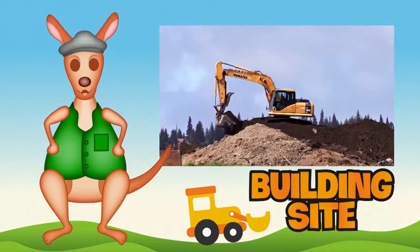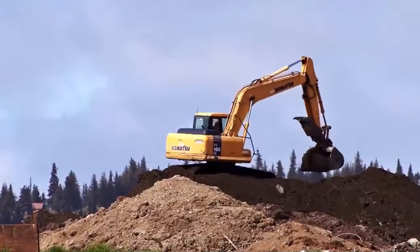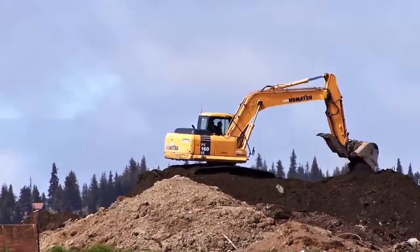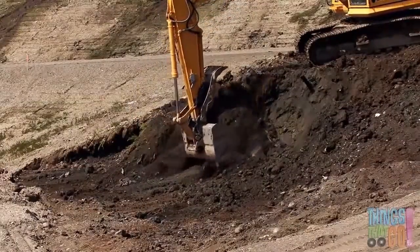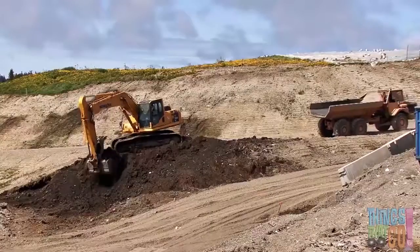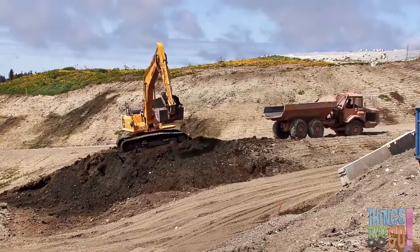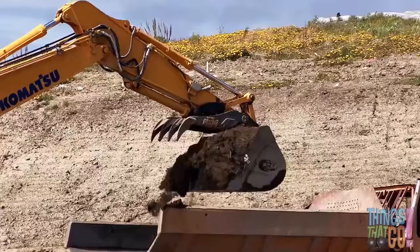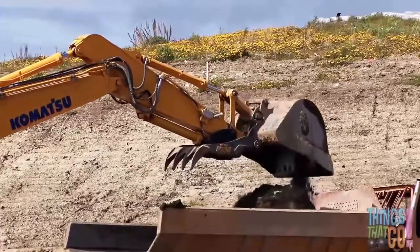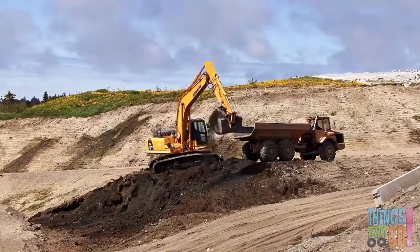What's everyone's favorite earth mover? A digger, of course. They're great for moving lots of dirt. Here is a yellow digger scooping up some dirt. His friend the dump truck reverses up slowly. The shovel lifts up and the dirt piles into the back of the dump truck. Look how the digger can spin all the way around.